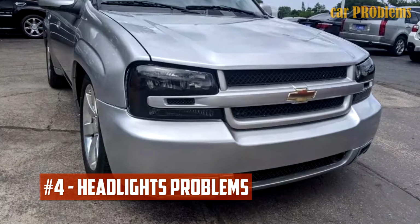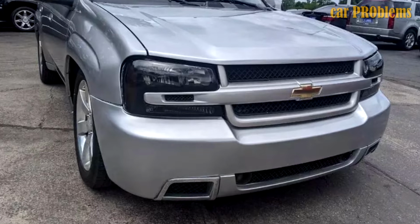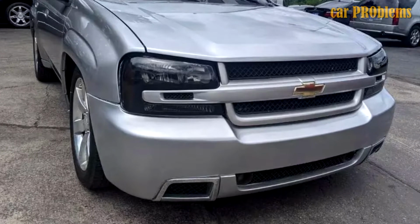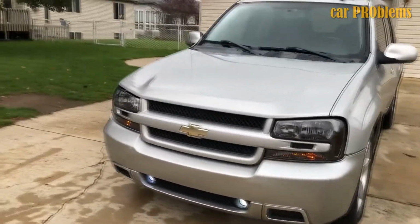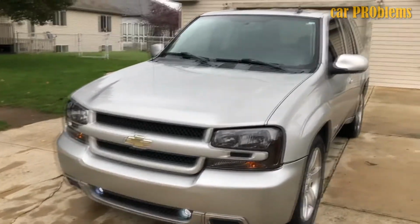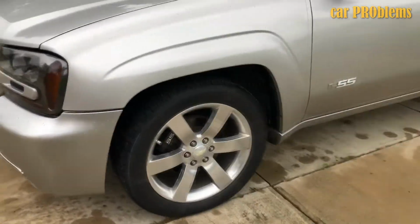Headlight problems. While driving, the headlights turn off. Sometimes they simply won't turn off. Owners occasionally have to use high beams or drive in complete darkness when the low beam does not turn on at all. This issue was the subject of a GM recall, but many dealers are refusing to address it. They claim that the vehicle's VIN is not in the database or that the recall has expired.